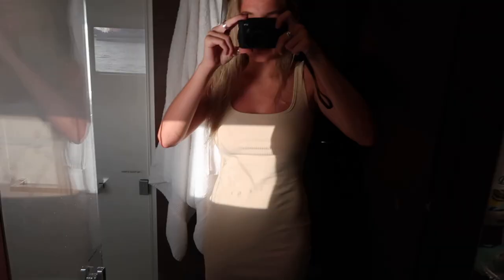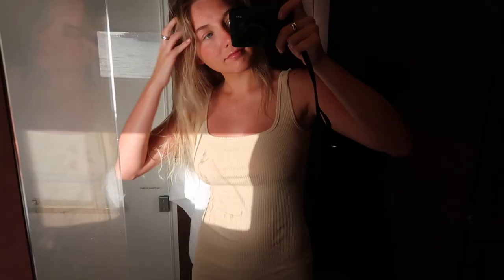This is the dress that we are going with tonight. A little cover up, but we're just gonna wear it as a dress.